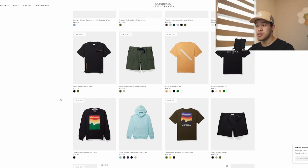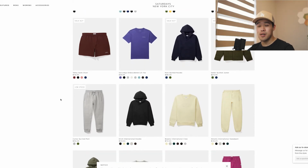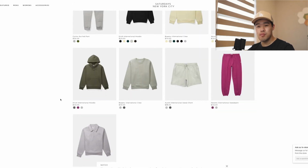Me personally, I don't think there was anything that was amazing. I'm being very selective with the clothes that I pick now, because I have way too many clothes. So I'm always trying to be more methodical about what I choose to put inside my closet. All right, next up, we have Bodega.